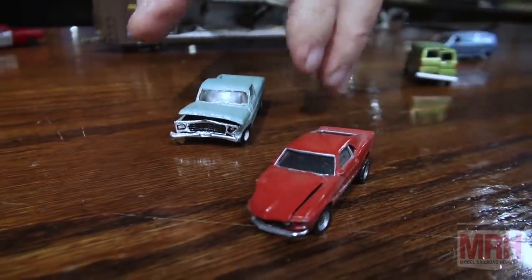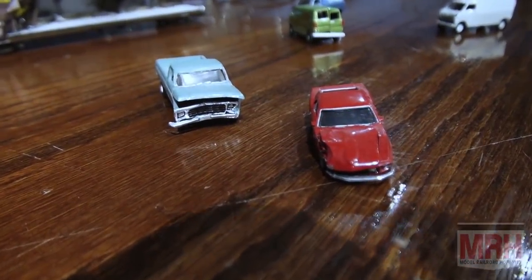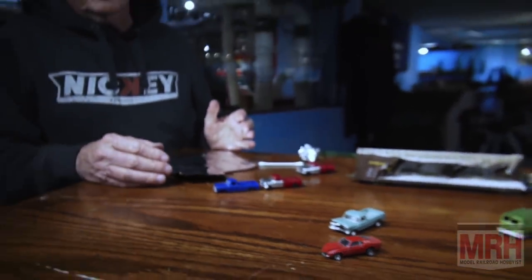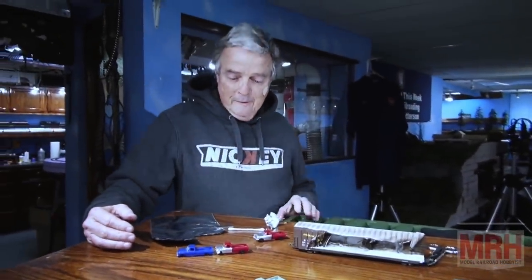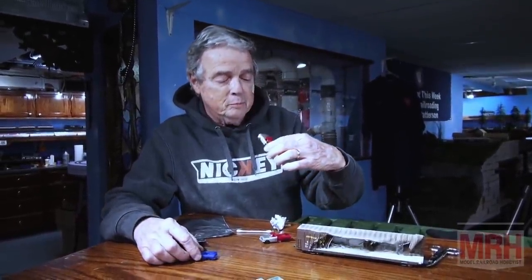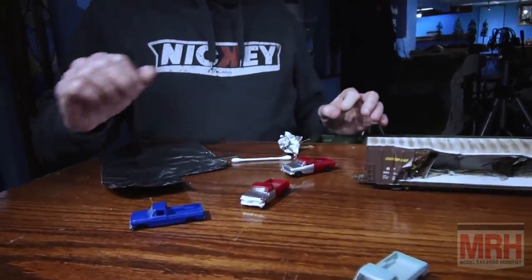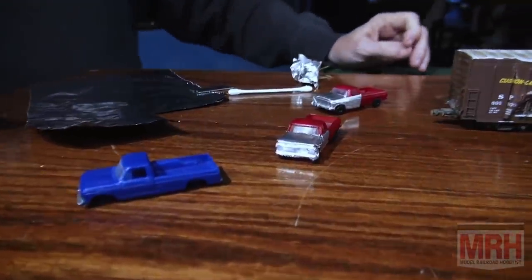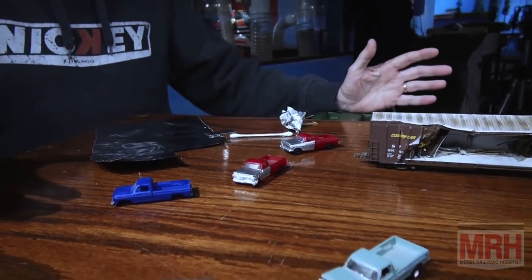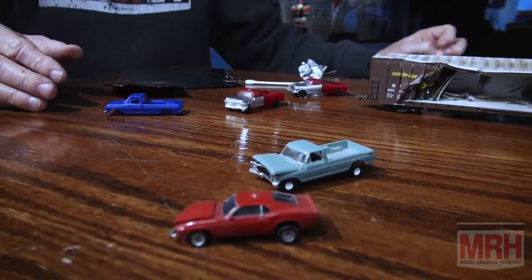And then this Mustang just got the side torn off. So I put a lot of thought into the damage too. It's not like you just hit it with a hammer or anything. But they can look pretty good if you put a lot of work into the paint and the detail. And nothing looks like metal more than metal. People try to melt plastic to look like bent metal, and it just never looks right to me anyway.